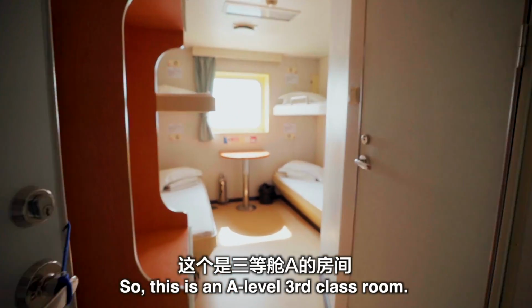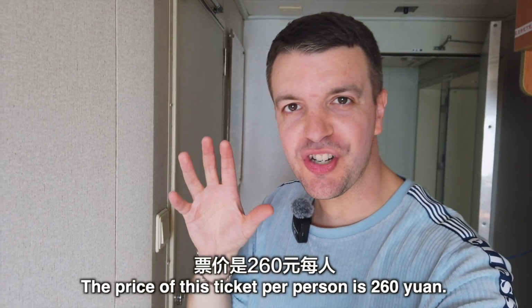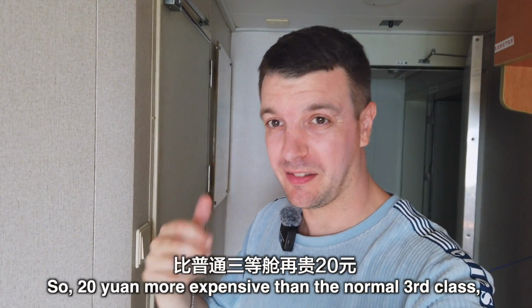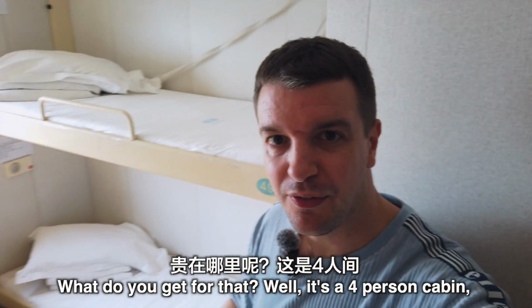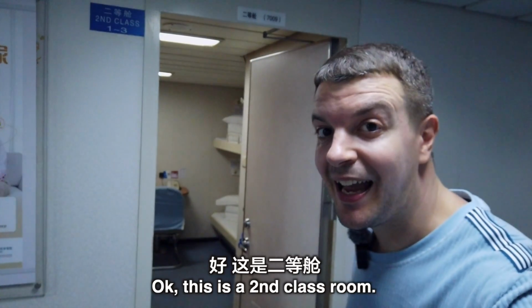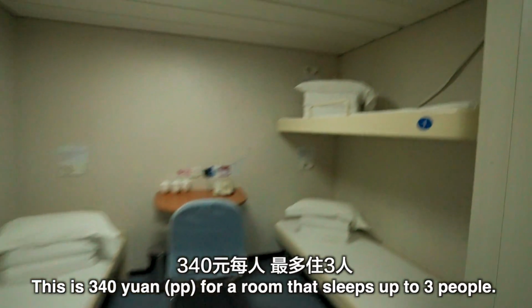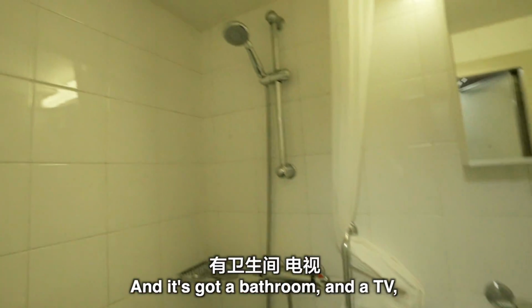So this is the A level third class room. The price of this ticket per person is 260. So that's 20 yuan more expensive than the normal third class, 40 more than the B level. What do you get for that? Well, it's a 4-person cabin, up to 4 people, and, hello, you get a toilet. Okay, now this is a second class room. So this is 340 yuan for a room that sleeps up to 3 people, and it's got a bathroom and a TV, but no window.